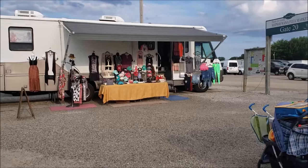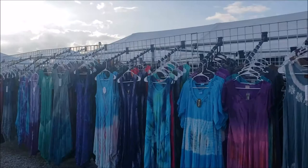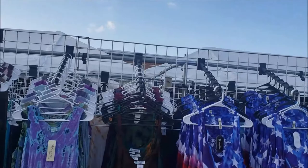So this is neat and right up our alley for all of us full-time RVers. Someone has their RV business right out of their RV. It's a boutique on wheels. How wonderful is that? Here at Jeep Enterprises, I've just bought dresses and tops, and I bought a pair of pants and all these different outfits.